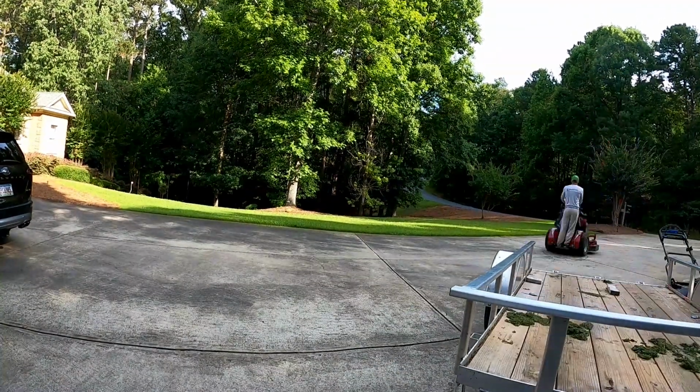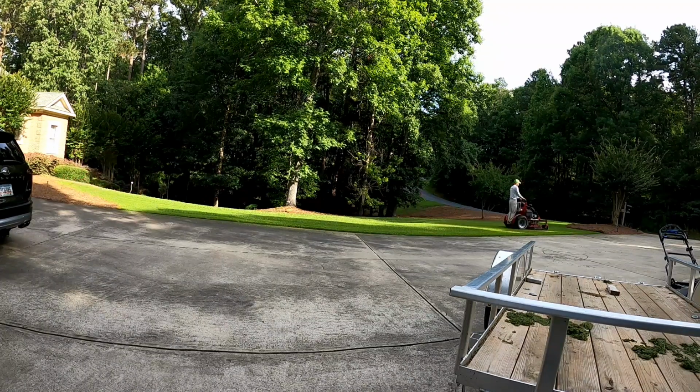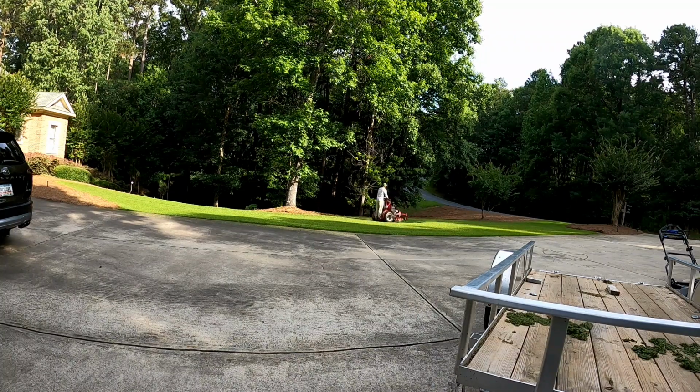So now we're on the next yard. Already trimmed it up first, and we got the old Ferris Z1 out, making it happen. And I had a customer that needed to borrow my electric blower. I'll get back to y'all in just a second.